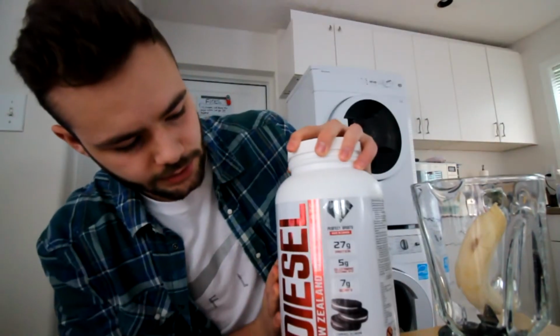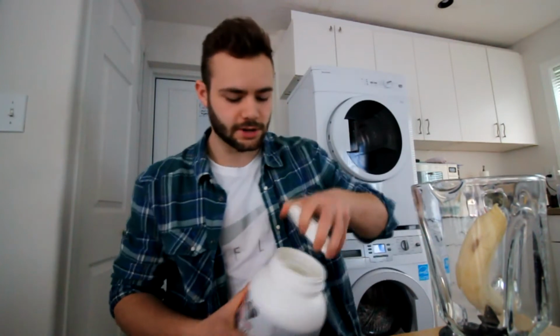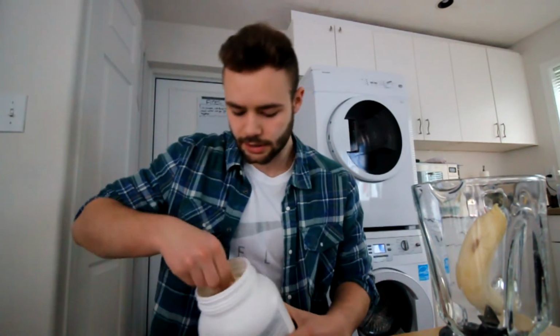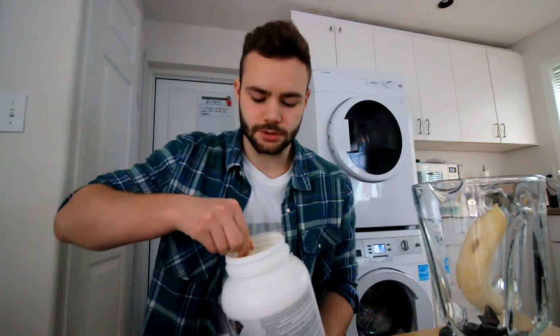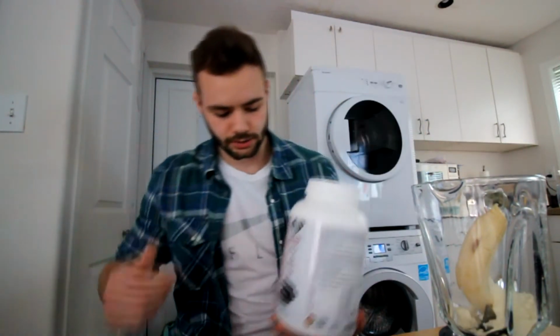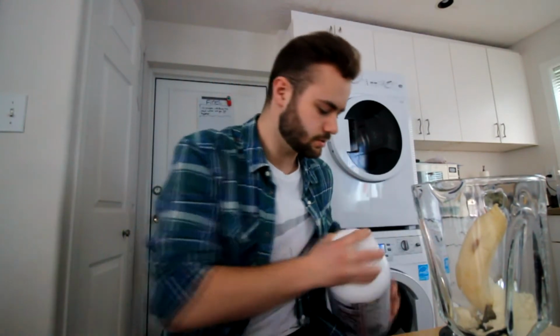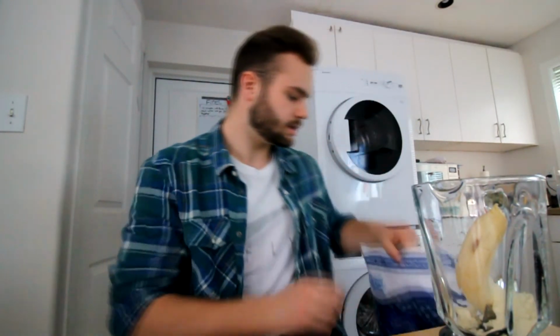This is the protein powder I use, this Diesel New Zealand Whey Isolate. Really good stuff, really easy for your body to digest. Something that's important if you have an autoimmune disorder like myself. So I would recommend some of that. And I get the cookies and cream flavor because you can never go wrong with cookies and cream. It kind of goes with whatever you're mixing. Today I'm throwing some blueberries in here.